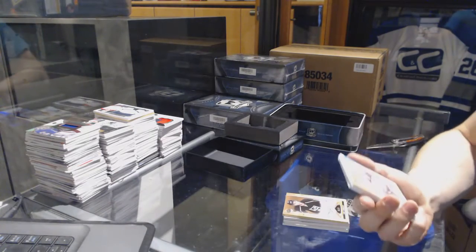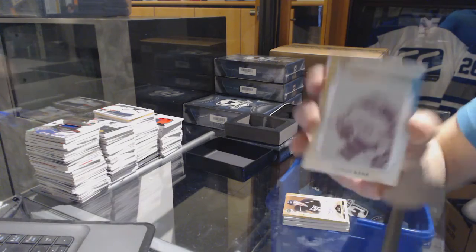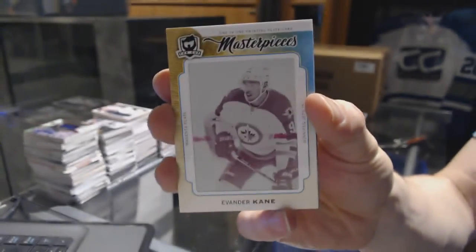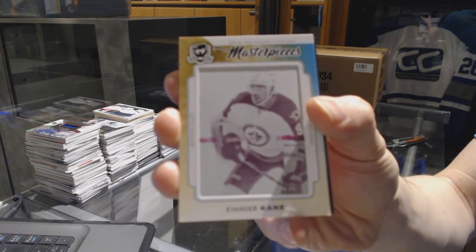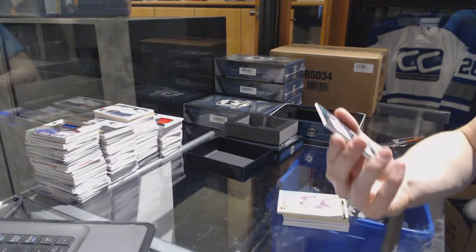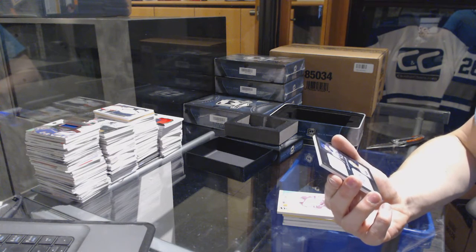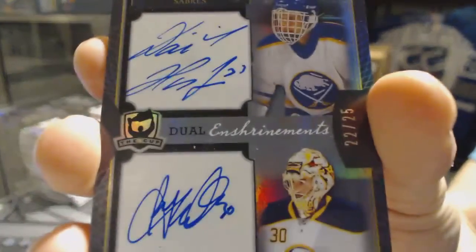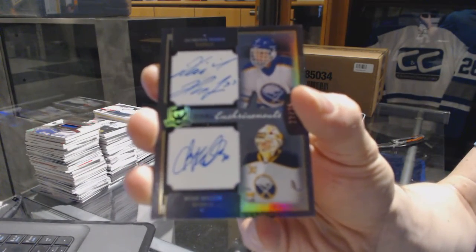We've got a Masterpieces 1 of 1 magenta printing plate for the Winnipeg Jets, Evander Kane. Evander Kane. And we've got a 13-14 dual enshrinements autograph, number 22/25 for the Buffalo Sabres, Dominik Hasek and Ryan Miller.